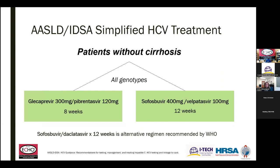So for patients meeting those criteria who don't have cirrhosis, the options are very simple: either glecaprevir-pibrentasvir for 8 weeks or sofosbuvir-velpatasvir for 12 weeks. The first is 3 pills taken once a day, and the second is 1 pill taken once a day. An alternative option recommended by the WHO is sofosbuvir-daclatasvir for 12 weeks. This is no longer available in the US, so we don't use it here, but it is commonly used globally.